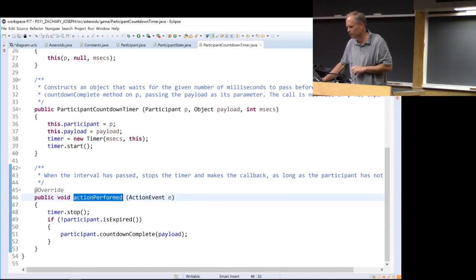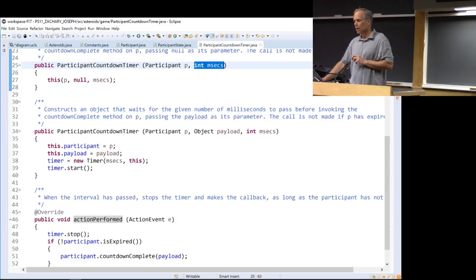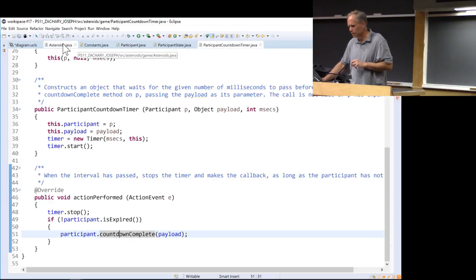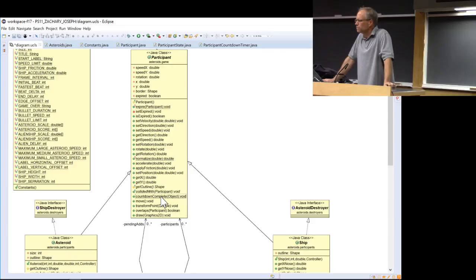Okay, let's look right here at the method. So I got it a little bit wrong. The idea is you give the constructor a participant and a time in milliseconds. When that amount of time has passed, the participant's countdown complete method is called. Okay? So if you're a participant, let's go back to the diagram. Participants have a countdown complete method. It's right here.